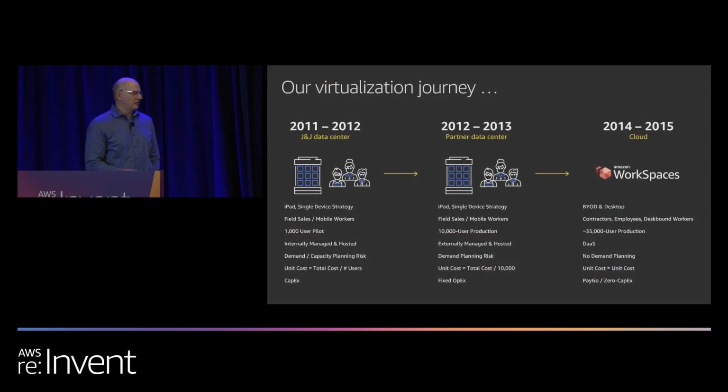So a little bit about our journey to WorkSpaces, a little bit about our virtualization journey. We got started in 2011. At the time, there was an influx of consumer-grade technologies in the enterprise. iPad had just really caught on. Our field sales folks were really interested in trying to leverage that as their primary device. And so we started in 2011 looking around.